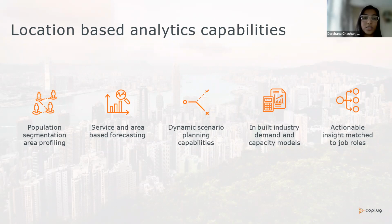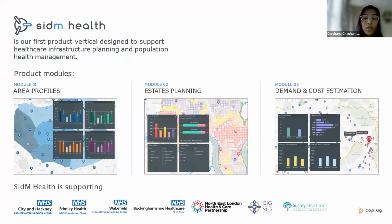So these questions are quite relevant across various sectors, but we really try to focus on healthcare as our first domain area. So next slide, please. So within SEDEM systems, SEDEM Health is our first product vertical. It is designed to support healthcare infrastructure planning and population health management.